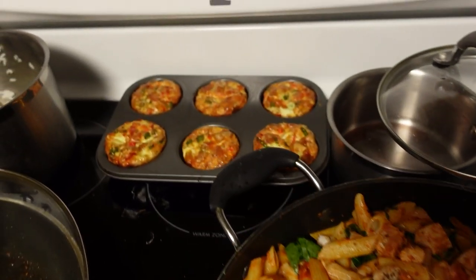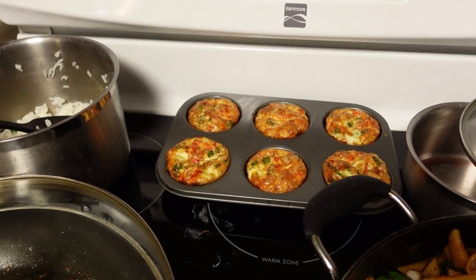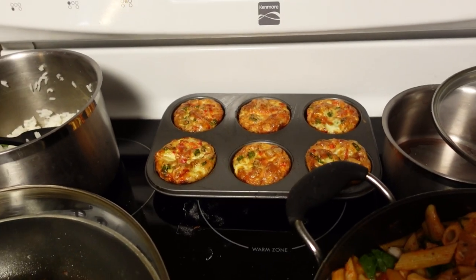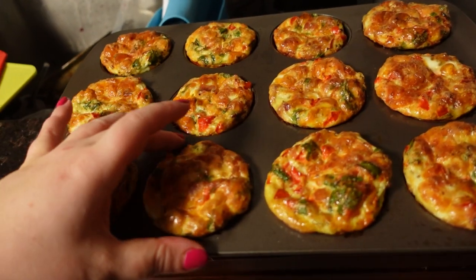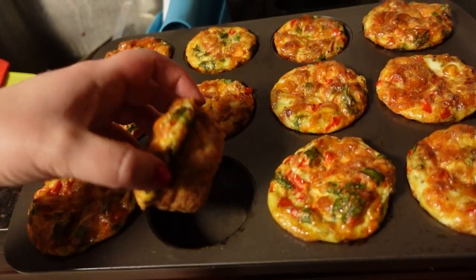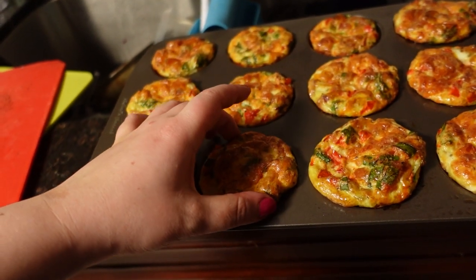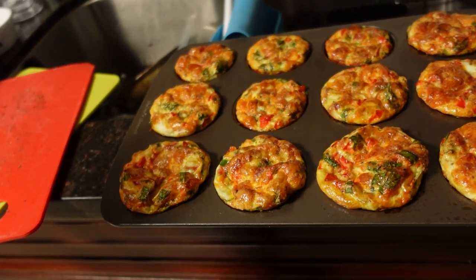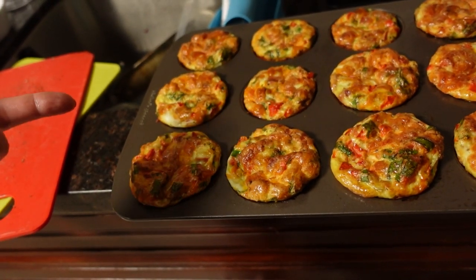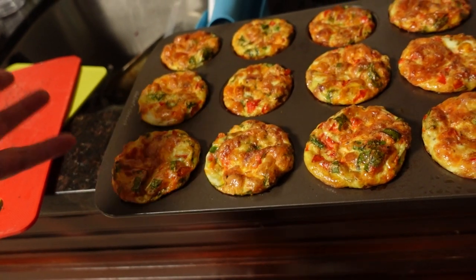And then I did these little egg cupcakes. They weren't fully cooked when the timer went off, so I wanted to leave them in for a few more minutes, and then I totally forgot about them. So they're a little more brown than they should be, but honestly, I think they're okay considering I left them in probably 15 minutes overtime, something ridiculous like that. So thankfully, they seem fine. There's some red pepper in there, green onion, bacon, cheese, salt and pepper, and then of course the eggs.